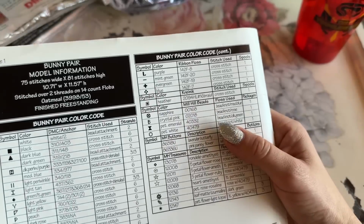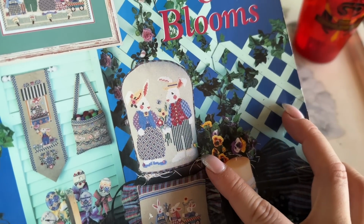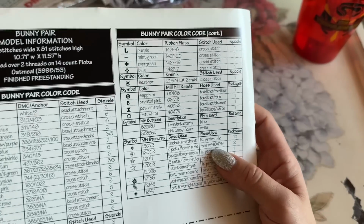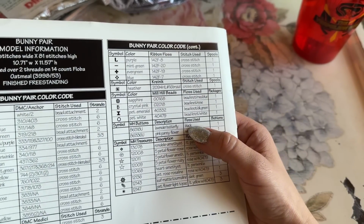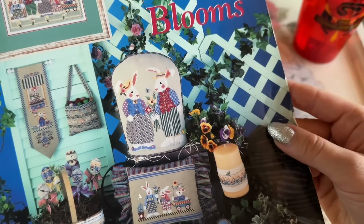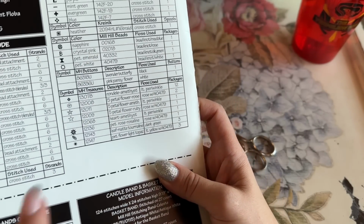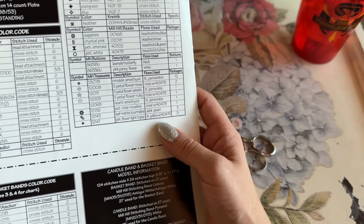It's not just ribbons, it's ribbon floss. And from my understanding, her skirt and his pants are stitched with that ribbon floss. I've never even heard about it. Mill Hill beads description. That will be the buttons that you need to stitch on, which is the butterfly, and I don't see the second one. And then Mill Hill treasures. How about that? This is expensive.